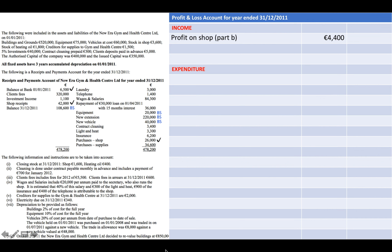Now you'll note here I have ticked off a few items. So I've ticked off the balance at bank. We use that in part A. And I've ticked off the shop receipts because we've used that and we've put the profit in here. And what I've also done is wrote BS, balance sheet, beside any balance sheet items here. So we do not want to put balance sheet items into the profit and loss account. All we want to put into the profit and loss account are expenses and revenues.